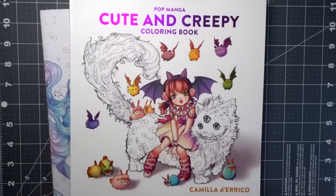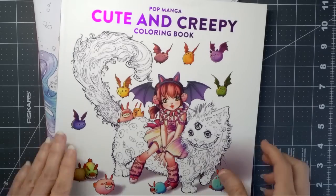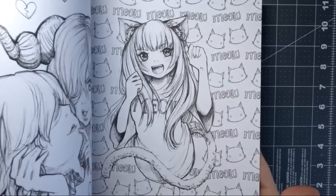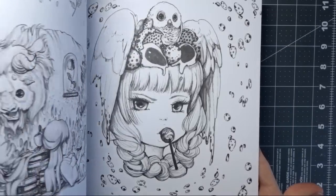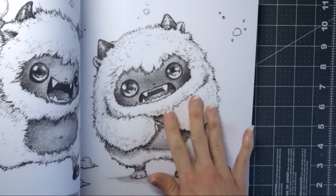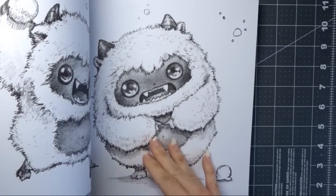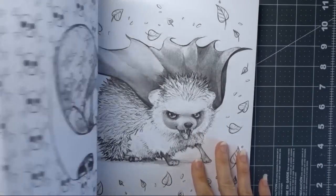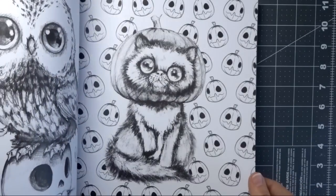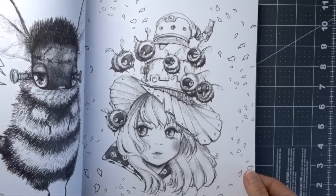And then I wasn't going to get this book, but this was part of the buy two, get one deal. This is generally not my style, but I figured, oh, what the heck. Let me go ahead and get it and try to color something. And I love getting books that have really nice paper. And I know that this book has really nice paper. So that is one of the main reasons that I purchased it.